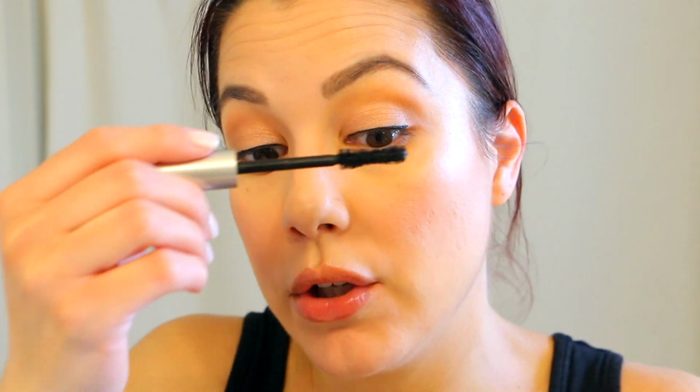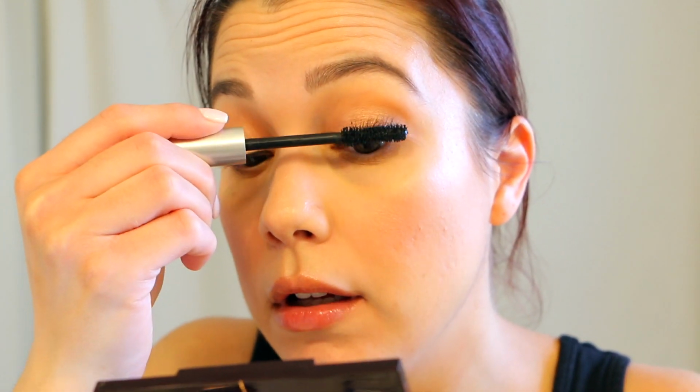Alright, so now the absolute final step is mascara. This is my go-to at the moment, the CoverGirl Exhibitionist. I talked about this in previous videos, and I actually want to go and repurchase another one. I have it in the shade Very Black. It's very similar to the L'Oreal Lash Paradise, the formula and the brush as well, which is probably why I like it, since the Lash Paradise is my favorite one. And I'm just going to apply 2 really good coats to my lashes.